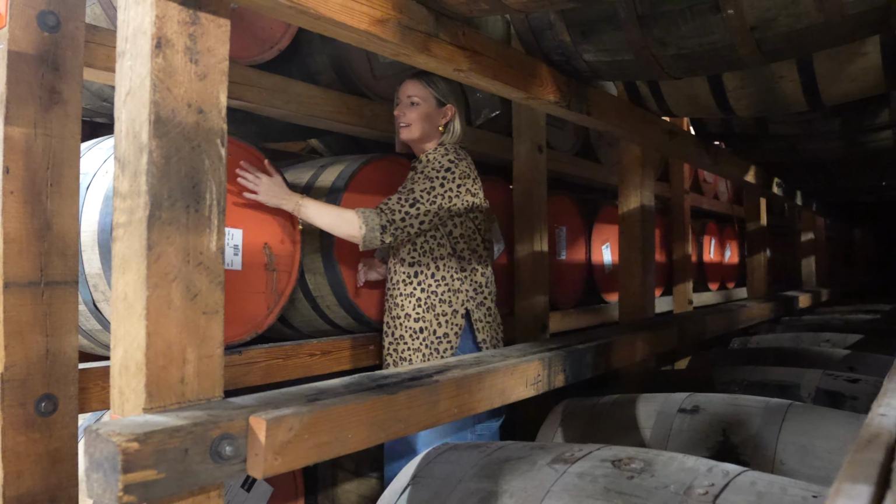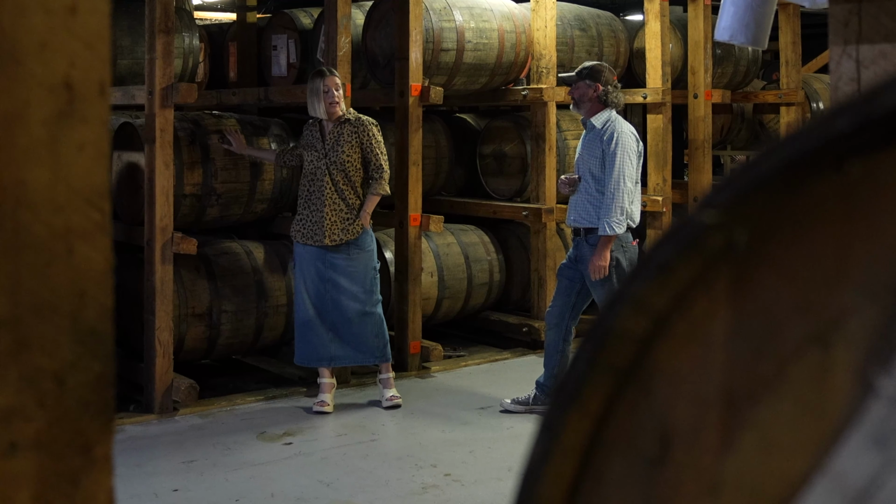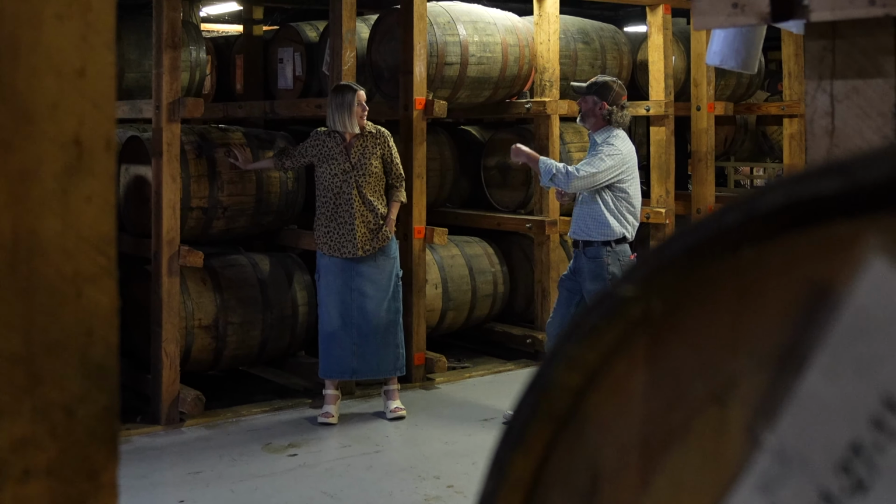All right, so sonic aging in its most basic term is using the pulsation and vibration of music to move the spirit inside of the barrels. So in order to constantly keep my barrels breathing and moving, we decided to make the music vibrate the spirit inside the barrel. They will always be aged with music. Yep, 24/7, start to finish.